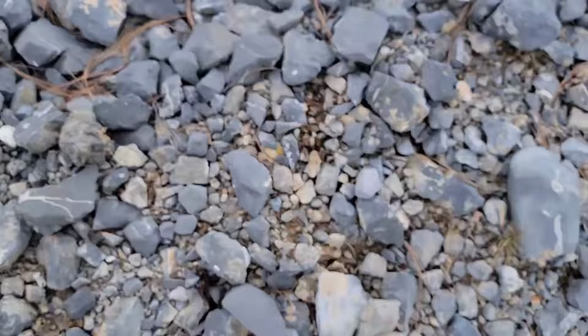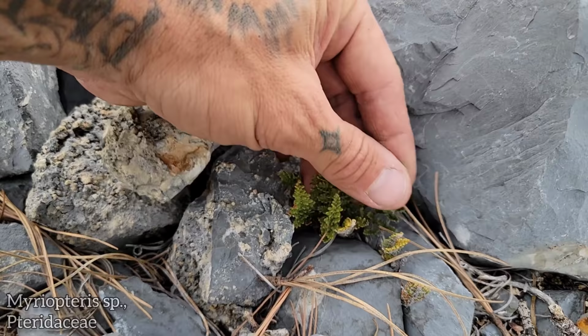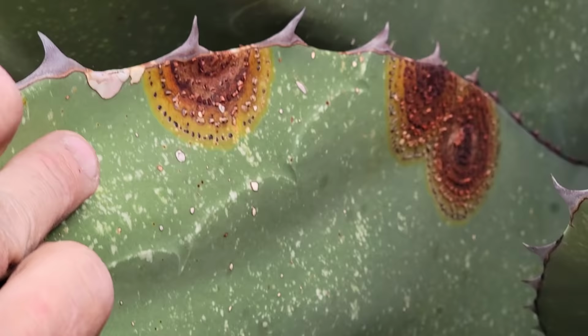Where was that? I just seen a nice... Oh, yeah, look. We got a nice little myriapterus there, too. How about that? Who's that guy? Yeah, see, there's that fungus. There's the ascomycete. See, nice little brown rings, just like a skid mark. Well, I guess who is... Never mind. Disregard.